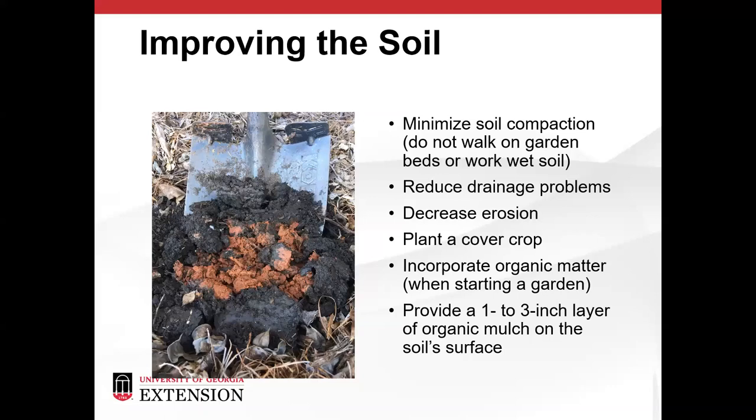You can plant cover crops, which will help with a lot of these things. Some of the cover crops actually will put nutrients back into the soil. You just have to make sure that when you cut the cover crop, you leave it in place or till it down into the soil. Because if you cut it and remove it, then you've just moved all the nutrients wherever you left all your cut. You can incorporate organic matter.